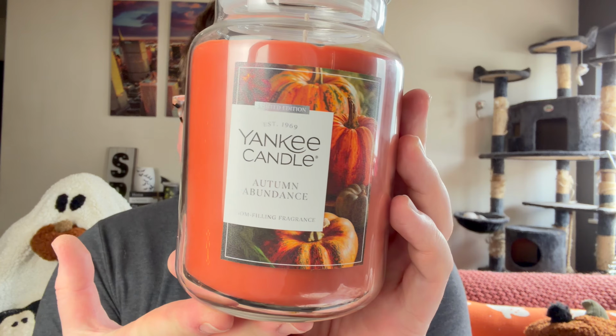So without further ado, let's get into it. The first collection that we will talk about is the Host with the Most collection. The one that I have is Autumn Abundance. The other ones were Happy Home, Blooming Memories, Sweet Togetherness, and Harvest Welcome.